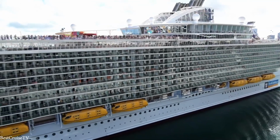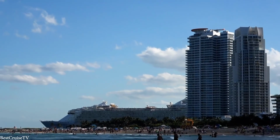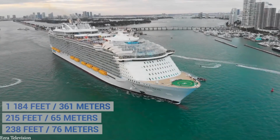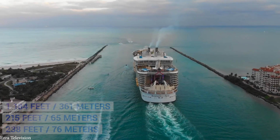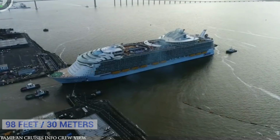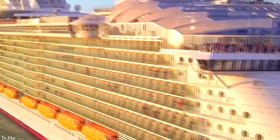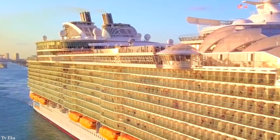It's estimated that the Symphony of the Seas cost more than $1.35 billion to build, but it's an astonishing piece of engineering. The ship is 1,184 feet long, up to 215 feet wide, and 238 feet high, which astonishingly makes it a full 98 feet longer than the biggest military ship ever built, the U.S. Navy's Nimitz-class aircraft carriers. There are 18 decks, 16 of which are for guest use, and the ship has a maximum capacity of 6,680 passengers and 2,200 crew members.